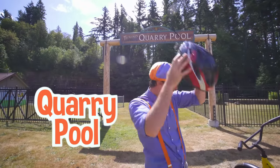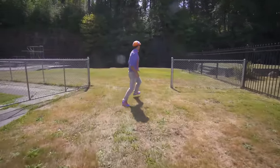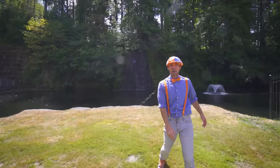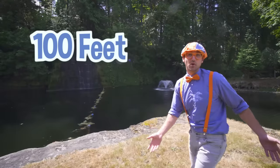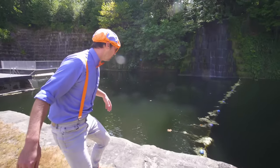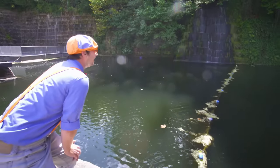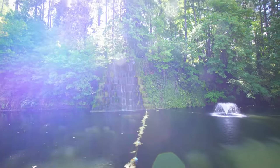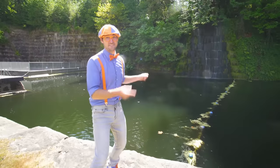This is the quarry pool. Hey, let me show you what it's like in here. Wow, this used to be a giant hill that came out to here, but then people way in the past dug it out, and it's about 100 feet. That's about 33 meters deep. Yeah, so you cannot touch the bottom. Whoa, you can actually swim in this place. Wow, and a waterfall over there. This definitely looks like a fun place to swim.